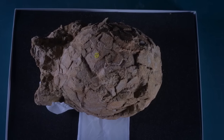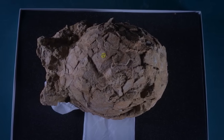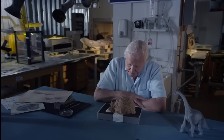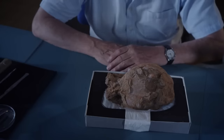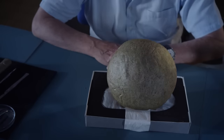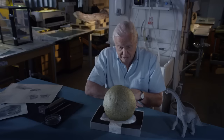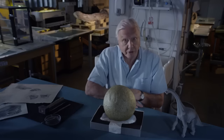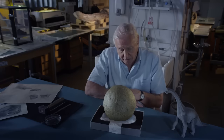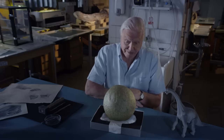Of course, you can't prove that it was a sauropod that laid this egg. But I would like to think that it was. The weight of the sand that eventually covered it squashed it. But if we could see it when it was first laid, we would see that it's much rounder than a chicken's egg, more like that of a turtle or a crocodile, and of course, very much bigger.